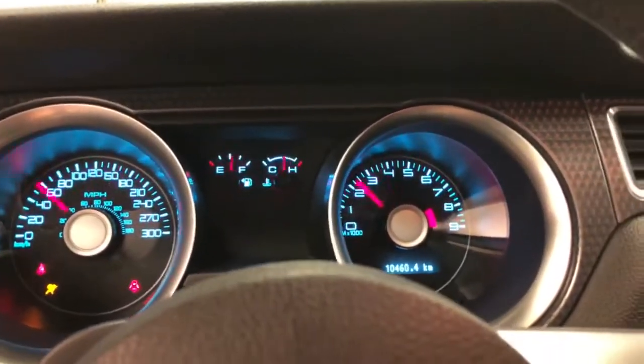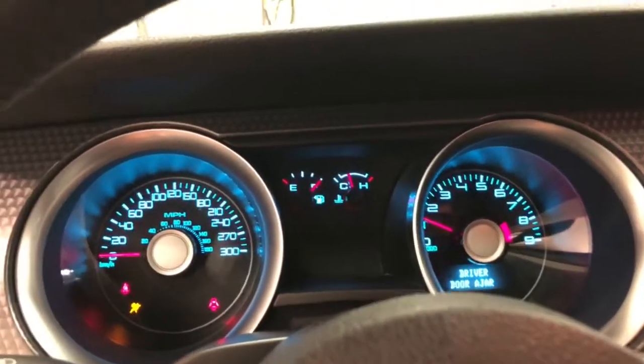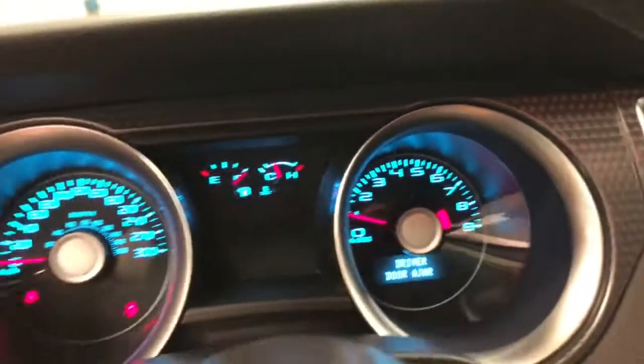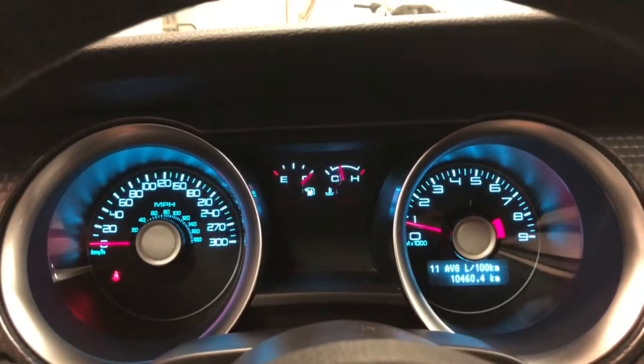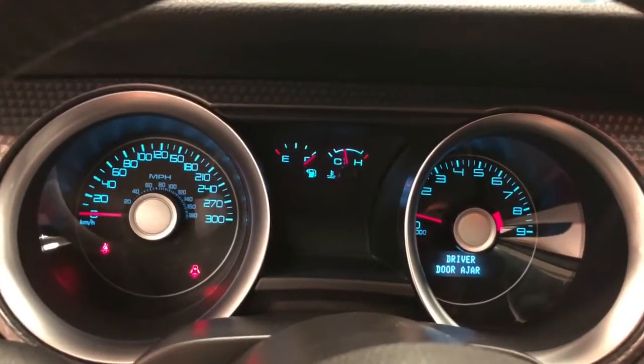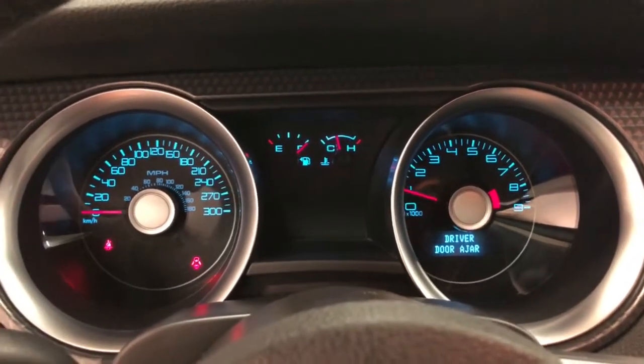So pretty subtle. But subtle doesn't mean subtle in this car. It is just fabulous. I'll close the door so you can see the kilometers. They are currently 10,460. Each year the customer drove it a couple of hundred kilometers after the first time of driving it 8,000 kilometers to go to California.